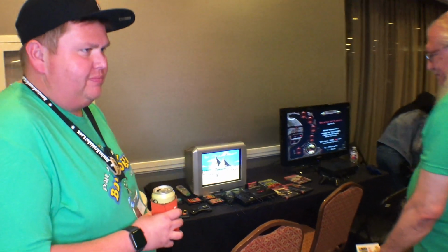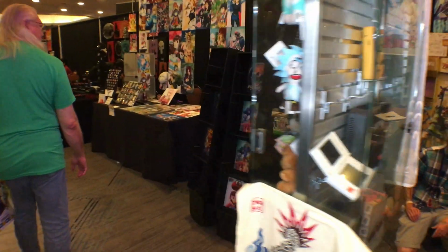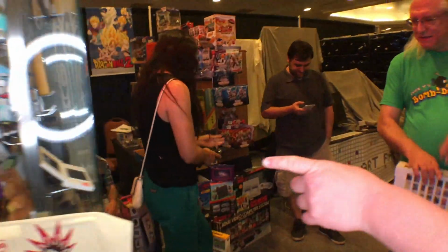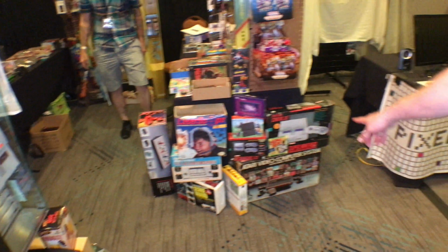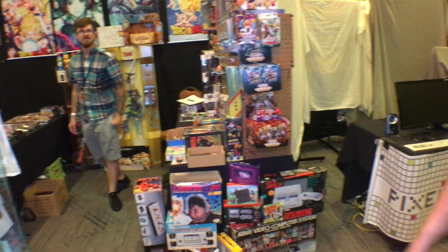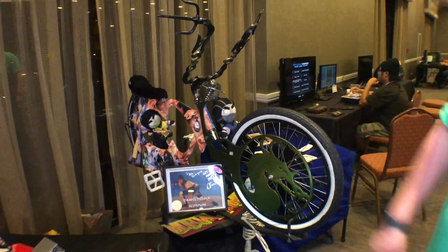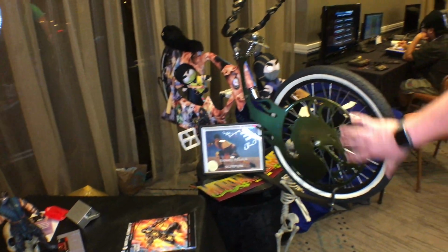Sega Genesis, right? PS2, more vendors. Oh, we missed a wall of all the little handhelds. Got some Pong machines down here, some old Atari and stuff. And then over here we have a Mortal Kombat bicycle, very cool. Custom, right? Different autographs. Little custom bike, very cool.